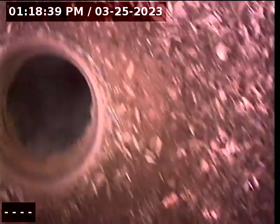Running camera at 15019 North 59th Place, Scottsdale, Arizona. Running camera at ground level cleanouts in front yard. Running first cleanout under house, where material is ABS.